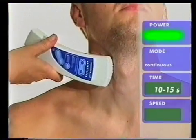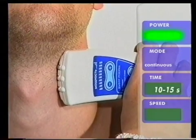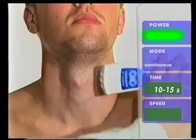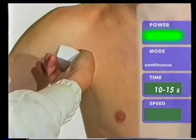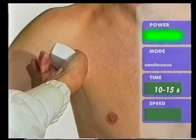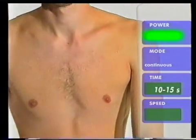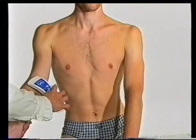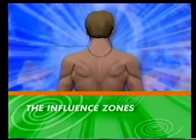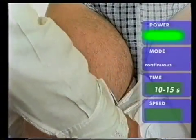Temperature decrease areas. The carotids' direct projections are treated. Continuous mode, comfortable energetic level, 1–20 seconds on each zone. Axilla is treated from both sides. Elbow flexion. Under-knee pit. Thigh inner surface.